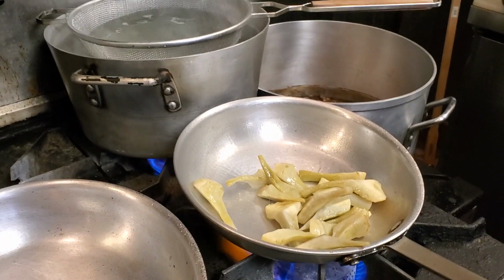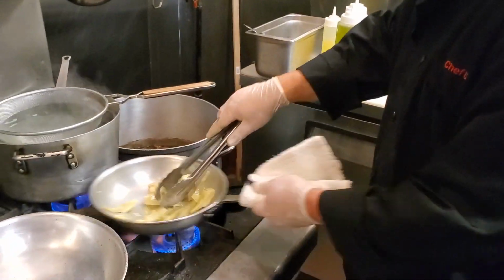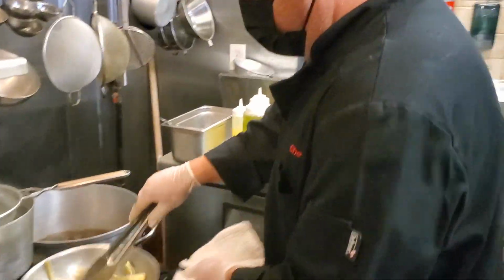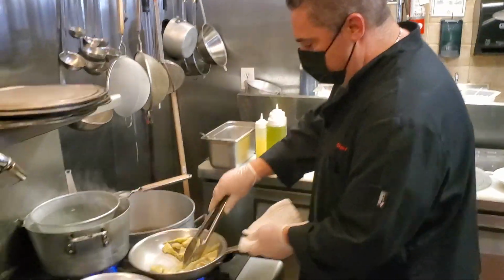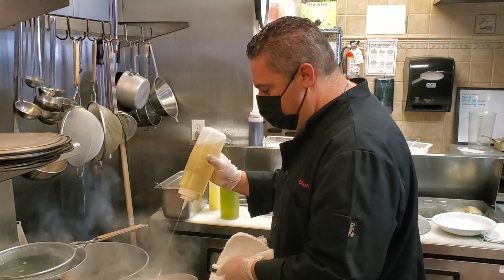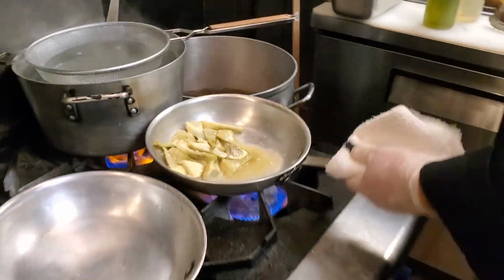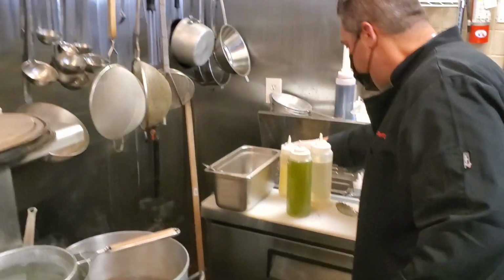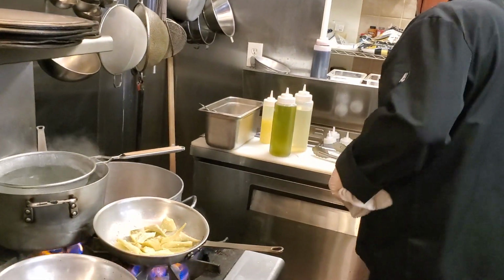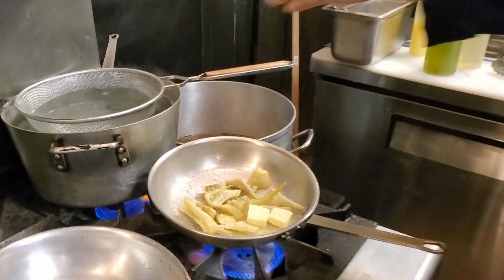So those are some of those amazing turned artichoke hearts from earlier. Fresh garlic. Oh, you can smell that. Oh, I wish everybody could smell what we're smelling right now. White wine. Some lemon juice. Salt, pepper. And butter.